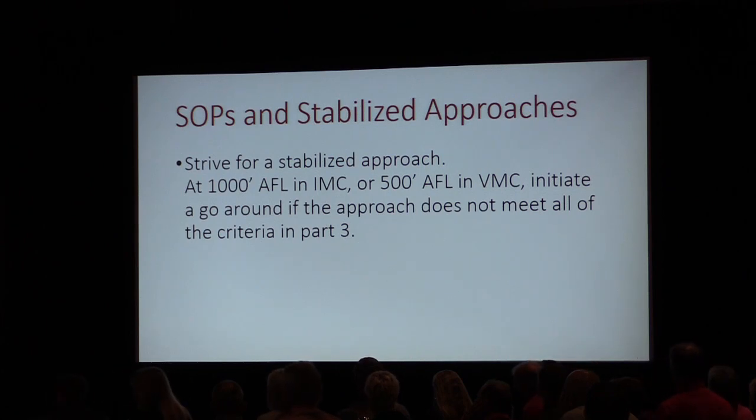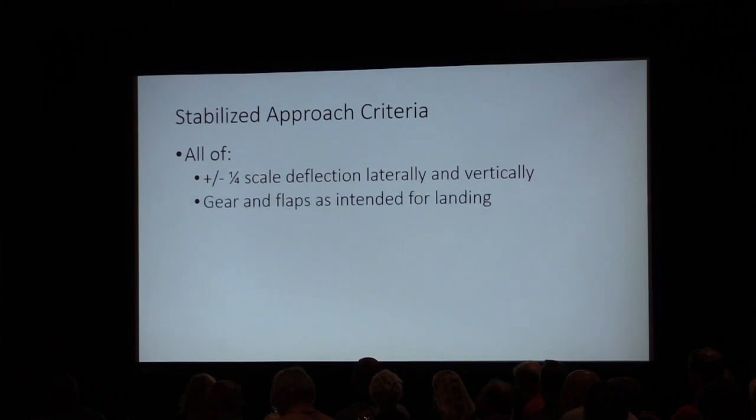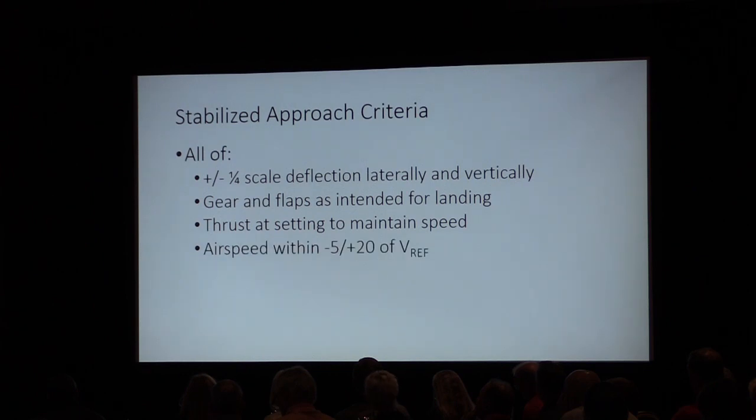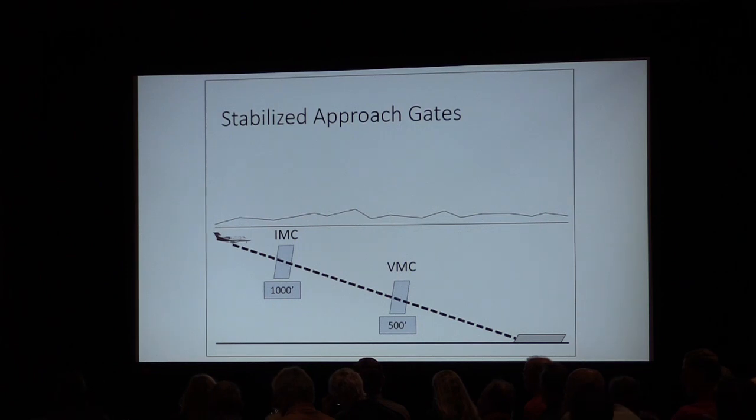Stabilized approach, 1,000 feet, 90 feet, 550 feet. The initiated go-around of the approach does not meet all of the criteria that we've listed in part 3 of the SOP. Those are: plus or minus supported with deflection laterally and vertically, gear and flaps as intended, thrust is set at 19 speed, -5 to +20, no more than 1,000 feet from the descent. Again, just to reiterate, we'll think of those as approach gates: in IMC 1,000 feet, and in VMC 500 feet. And we really want this to be a binary choice, right? There's no gray. You either meet the criteria or you don't.